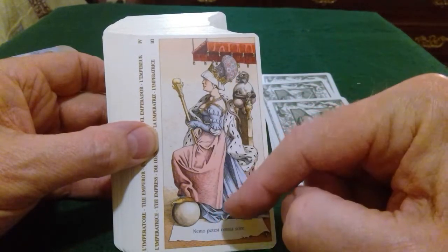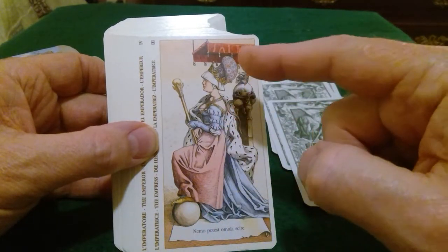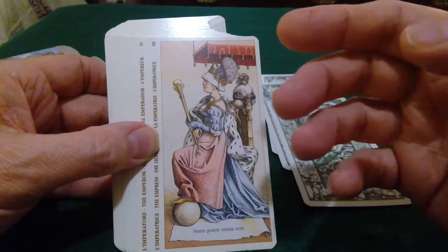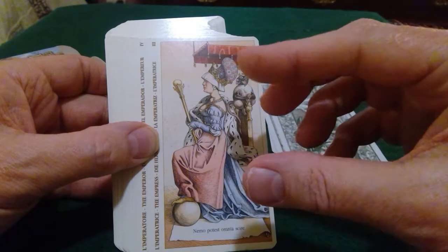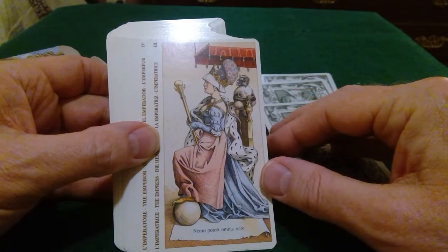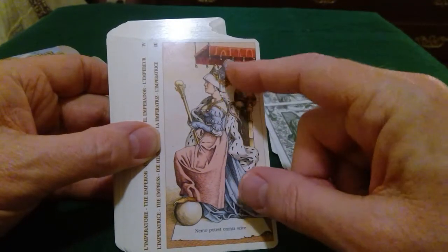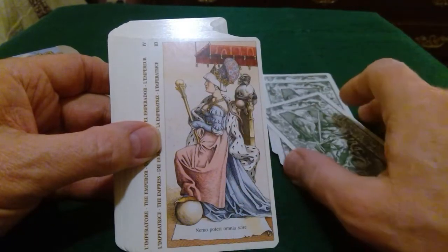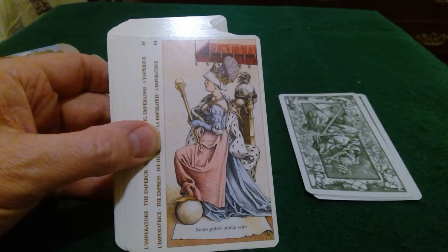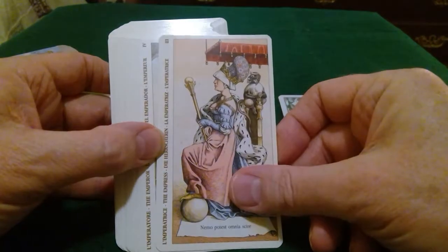Power here, her domain is the earth. You look at some of these Empress cards, and a lot of times the image is along the lines of the mothering, the abundance, the nurturing, rather than the ruling, because mother's rule is mother power rules over. So it's like that. Very interesting.